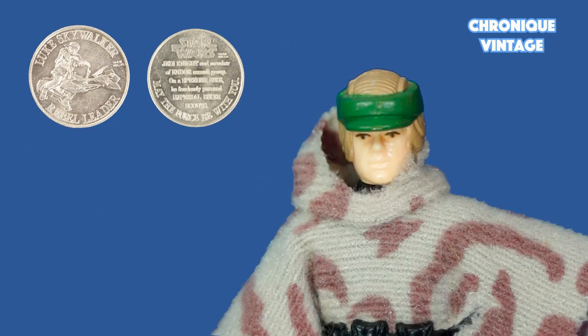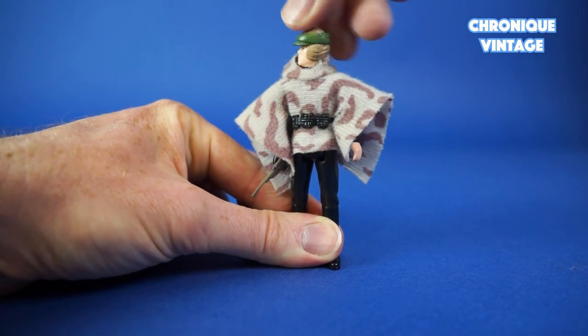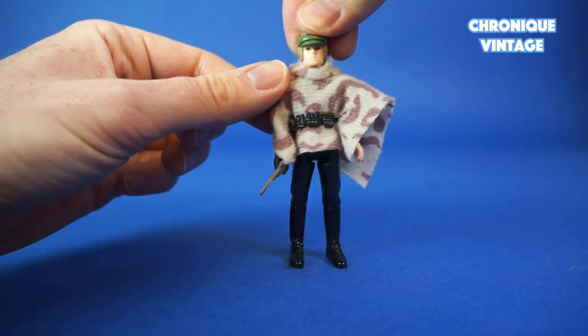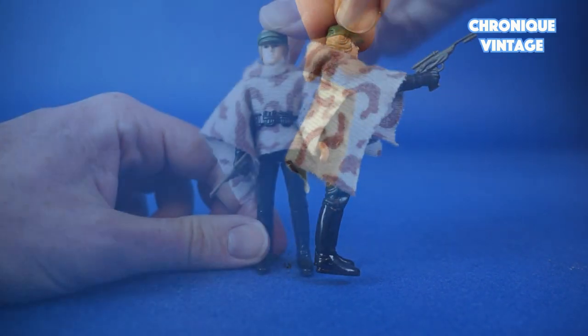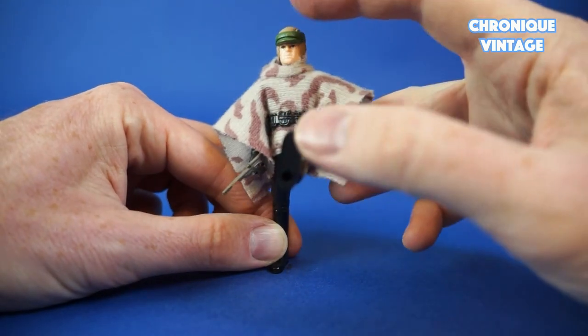Luke Skywalker comes with a helmet and combat poncho. He holds a Jabba's Palace laser pistol type in his right hand. Head moves from the right to the left and left to the right, with movable arms on shoulder position, and legs move on hips position with peg holes underneath the feet.